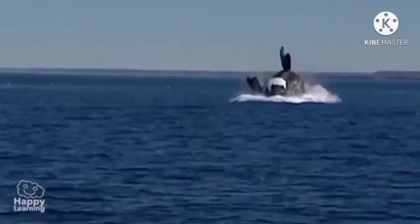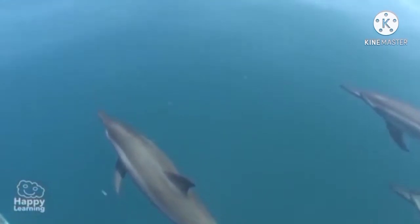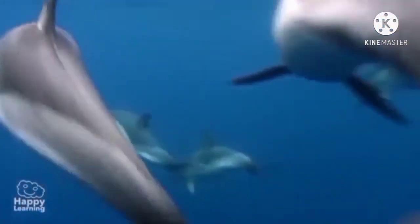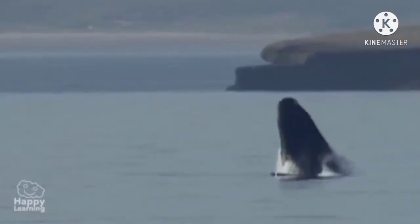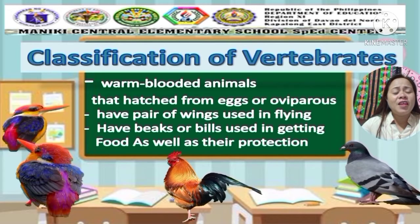Whales are not fish. They are aquatic animals, like these friendly dolphins. So never forget, whales and dolphins are not fish, but mammals. Another group of animals are these warm-blooded animals that hatch from eggs, or we call this oviparous.